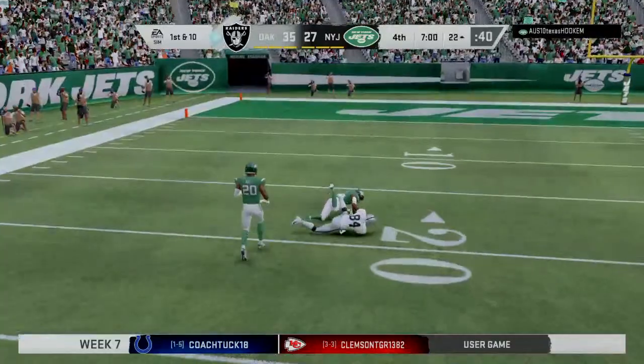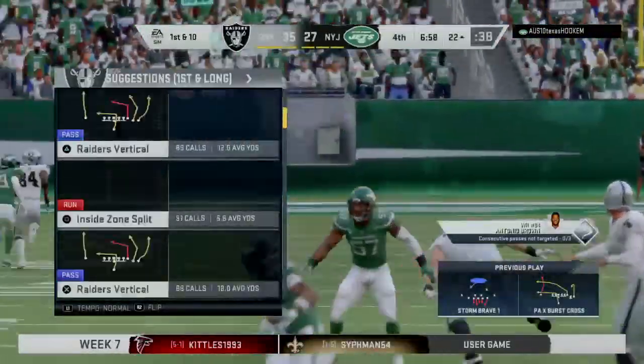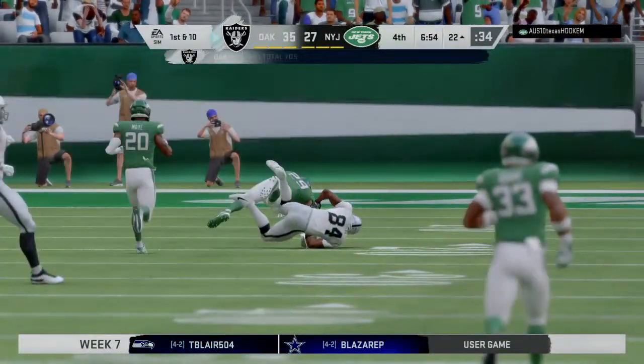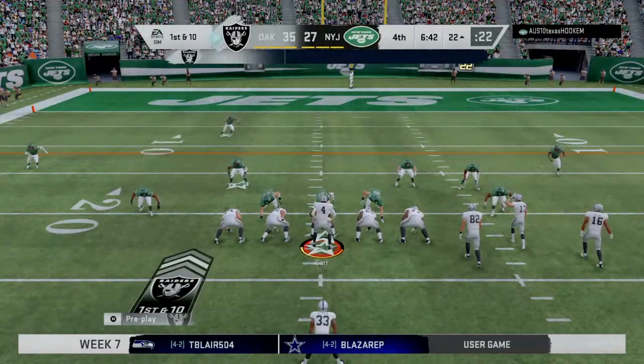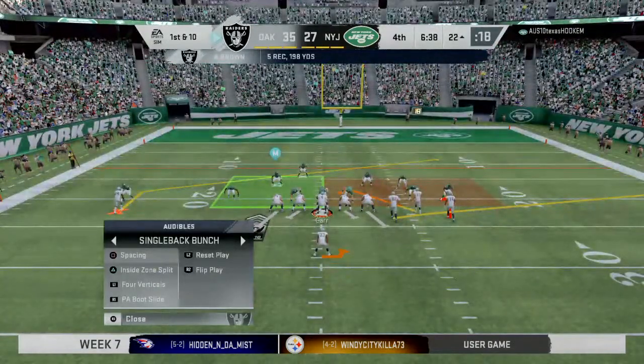It's caught inside the 25. 39 yards there, a big one. That was an excellent read right there. Saw Cover 1, which means it's just a single high safety. So you know if you throw the ball to the outside part of the field, help is going to be a little bit late getting there, and he puts one out there for a big-time completion.